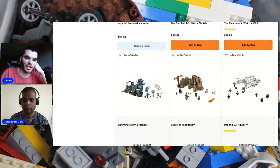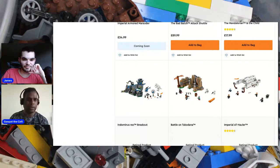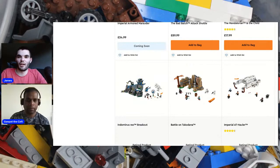You've got like a little engineering area. Looks like a medical area there, and I can't tell what this is meant to be. Like a tea making area. So there you go. But, I don't know. Yeah, it looks good. It's decent. If you really like the Mandalorian, you need to have this. Definitely, yeah.